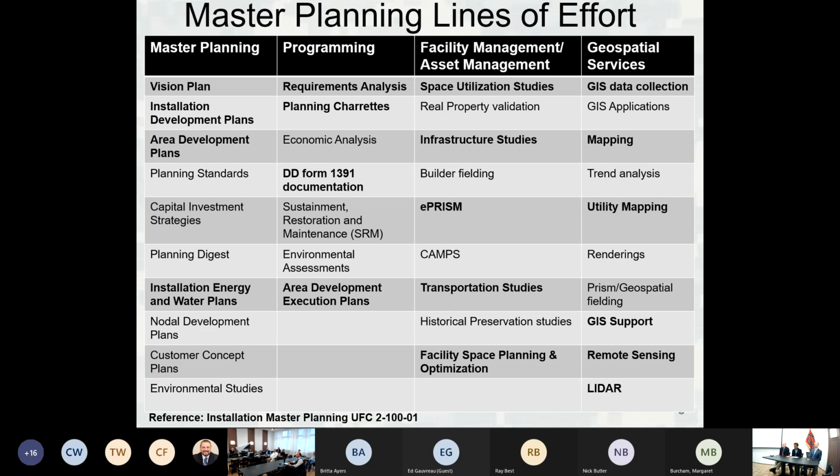For our programming, that goes into the basis of requirements analysis, planning charrettes, developing the programming support documents in DD 1391s or customer concept documents, as well as the area development execution plan, which is that next step of developing that capital investment strategy. For facility and asset management, you probably have done the work with the space utilization studies, infrastructure studies, such as water and sewer, builder, filter, e-prisms, transportation studies, and facility space planning and optimization, which we've been doing a lot of in support of the Air Force.